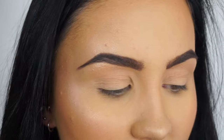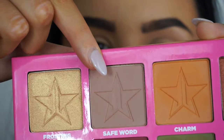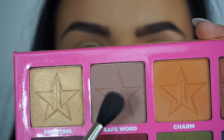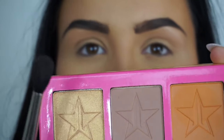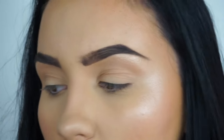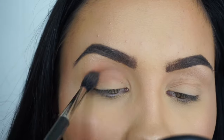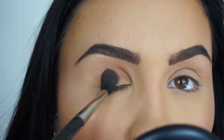So the first thing I'm going to do is use the shade Safe Word, which is this colour right here. This is a really neutral, slightly more cool-toned brown. This is going to be perfect for our transition shade, and I'm going to use this on my MAC 224 blending brush, which is my favourite blending brush. So I'm going to pick up a little bit of that on my brush. And obviously this is a matte colour, so that's why I'm going to be popping it into the crease. So I'm keeping it kind of low but I'm then going to buff it up towards my brow.